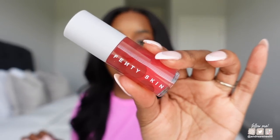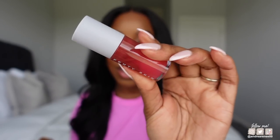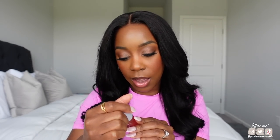So this is the Fenty Skin Cherry Treat Conditioning Lip Oil. Now I will say, in that Get Ready With Me, I opened this and smelled it. And girl, this literally smells like a Jolly Rancher. It smells delicious. So this is the cute little tube. It's just called Cherry Treat. It's the conditioning lip oil. Let me take this off.